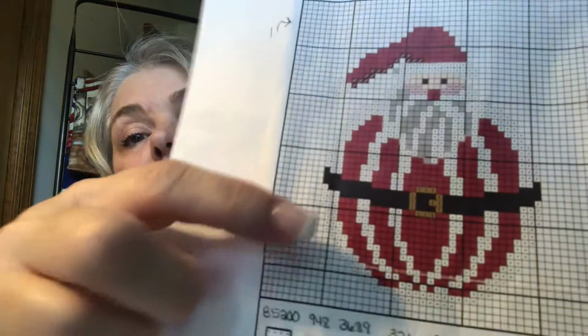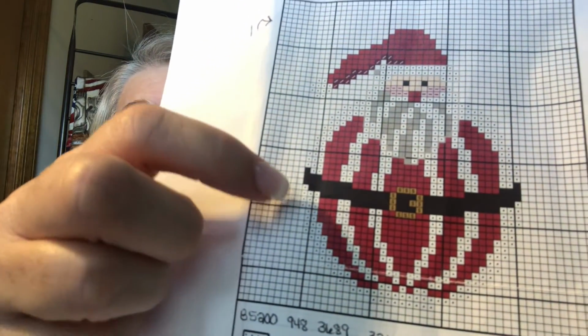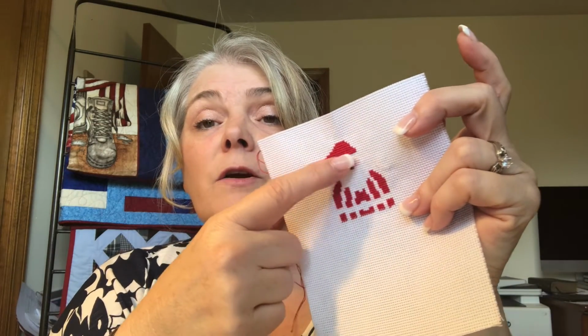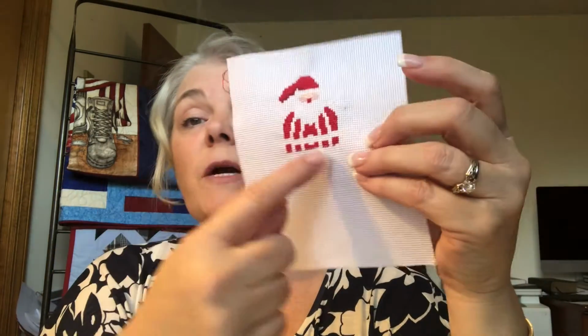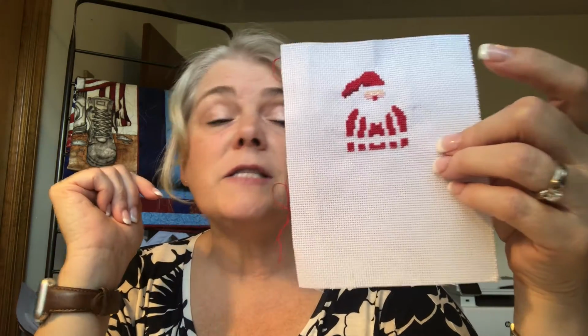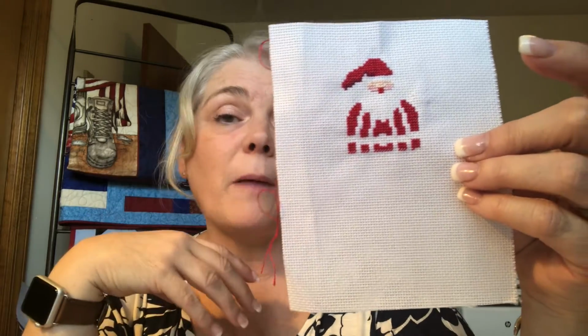And then the pattern doesn't call for it, and I don't know if you can see, it's all these little dotted squares. That's all white. So it calls for B5200, which is my favorite white. But what I'm going to do is put some Krynic blending filament in there to make all of his beard and his hat and the stripes on his suit sparkly. So I still have that to do. I need to finish a little bit more. And then on his gold belt, I'm actually going to use a gold metallic thread. So I think that'll be really cool and just make it pop.